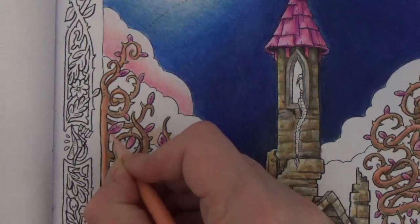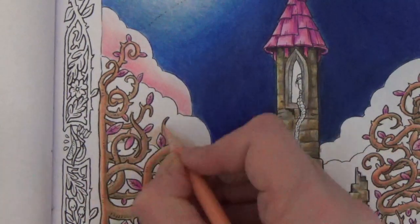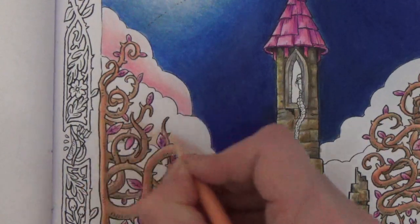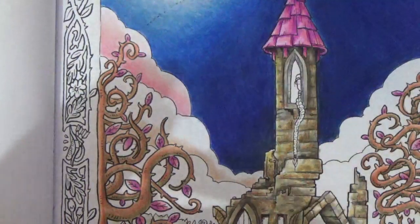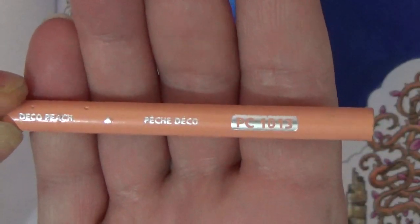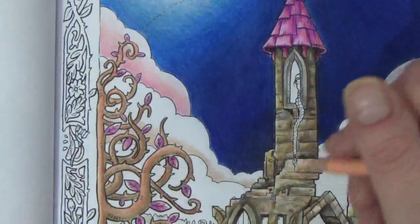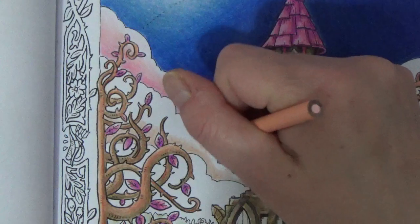Right. Let's get that peach in there. We'll bring it round here a little bit, just so it doesn't look odd. Okay, then we're going to go in with Deco Peach, sorry. There we go. And I broke the end off, never mind. We're going to bring that out.